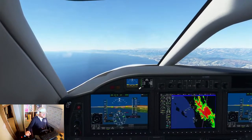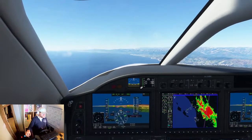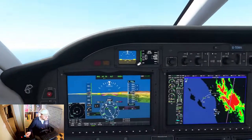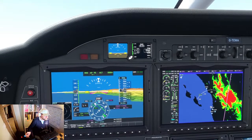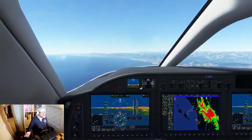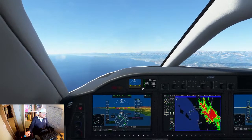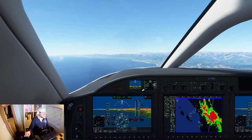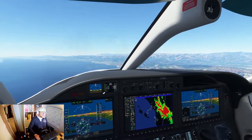So the flying here is extremely straightforward, really. It's just 5,000 feet, nice steady speed. I'm just going to pull back a little bit on the throttle. Just fuel economy, really, if nothing else. Got a ground speed of 228 knots. We do have a bit of a headwind at the moment of 15 knots.